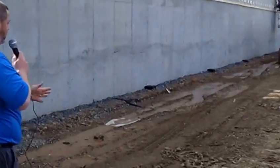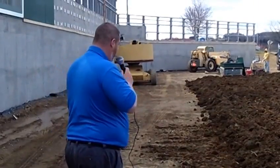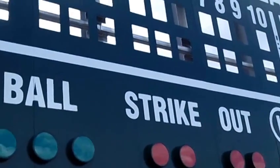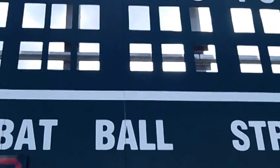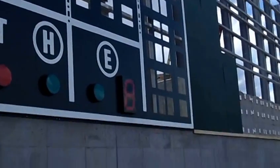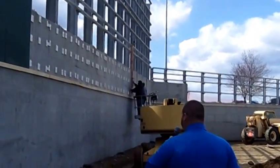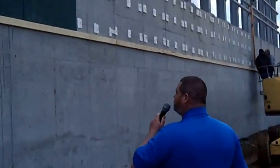This area out here will end up being warning track. I have 12 foot of warning track here. So this will end up getting blended out a little bit more than what it is as warning track gets pushed in there. We've all seen the scoreboard at this point. It's looking good. Some of our employees and workers have been signing the back side of the scoreboard, signing it and dating it. Kind of our little time capsule, I guess you could say. So all of our staff members and the construction workers out here are all installing it.